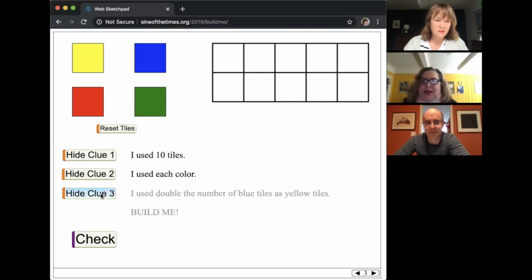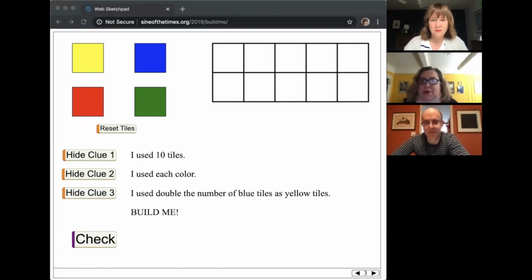Clue number 3, I used double the number of blue tiles as yellow tiles. Let me reread that because that feels really difficult and challenging. I used double the number of blue tiles as yellow tiles. Well, I know I'm going to have blue tiles and yellow tiles because I need one of each color. But now I have to have double the number of blue as yellow, which really is getting at the idea of ratio, that if I have blue tiles, I have to have twice as many as the yellow tiles. So for example, if I have 2 blue tiles, I'll only have 1 yellow tile.